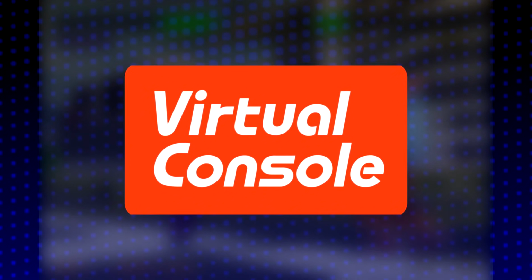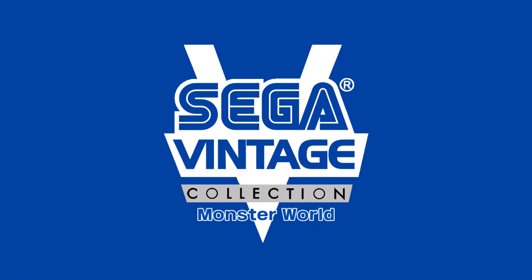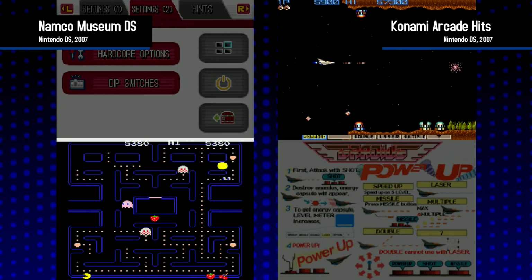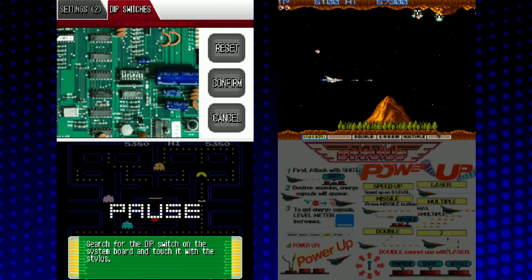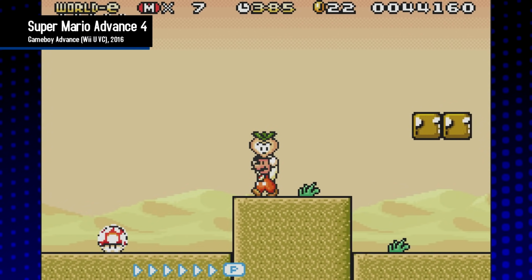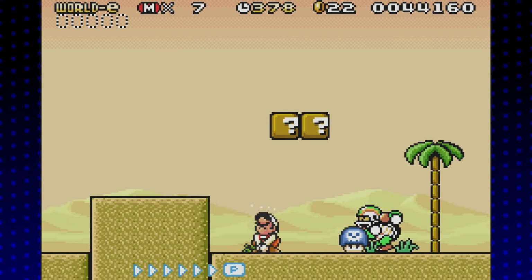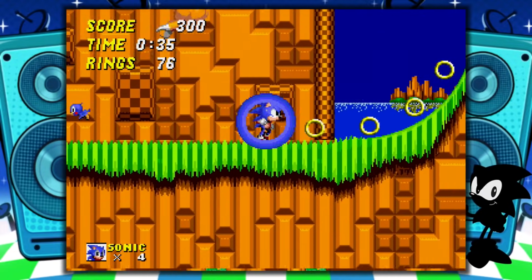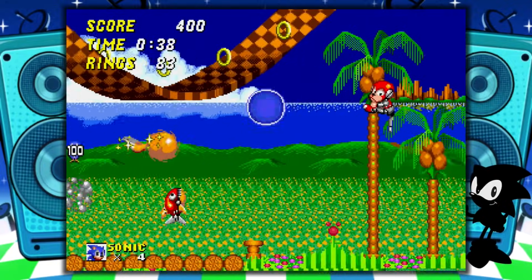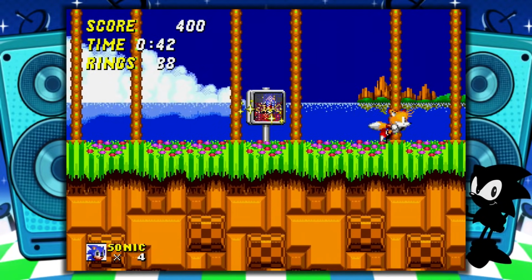Sega hired M2 to handle all of the Sega Genesis games on the Wii Virtual Console, as well as the Sega Vintage Collection games on the Xbox 360. M2 has also collaborated with Namco and Konami when it comes to emulating their back catalog of older games on the Nintendo DS, and even Nintendo hired them to handle the Game Boy Advance emulation for the Wii U Virtual Console. Typically, M2 has become known for going above and beyond with bonus features, and they're one of the few developers to successfully emulate the notoriously complex Sega Genesis sound chip.